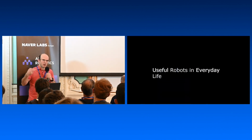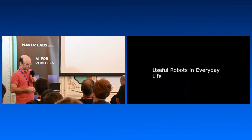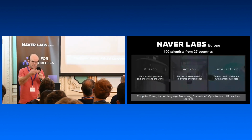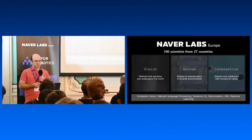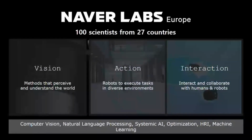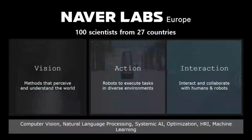And with our AI research, we want to go one step further. We want to bring robots also out of robot-friendly environments. We do that with our about 100 scientists. That includes Ph.D. students and interns that come from about 27 different countries. And we conduct our research in 3 main directions, which is vision, action, and interaction.